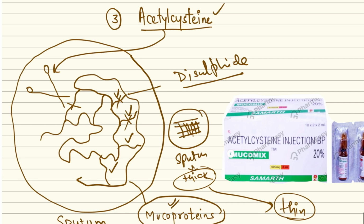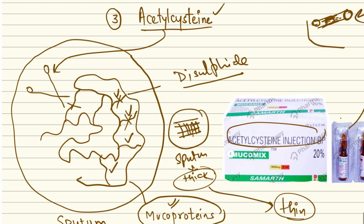So acetylcysteine is used in those conditions where the mucus is very thick and it is very difficult to remove it from the body. For example, in patients who are tracheostomized, a lot of secretions collect in the tracheostomy tube. We give these ampoules containing acetylcysteine directly into the tracheostomy tube. Each 2 ml contains 400 mg of acetylcysteine. It is directly nebulized or inserted into the tracheostomy tube, and the thick sputum becomes very thin and is easily removed by suctioning.